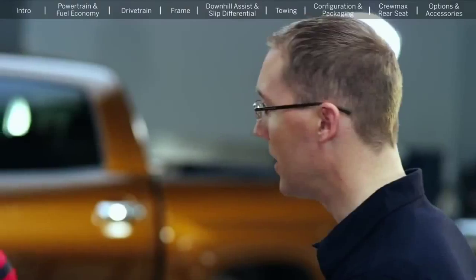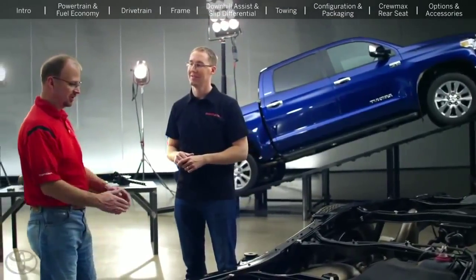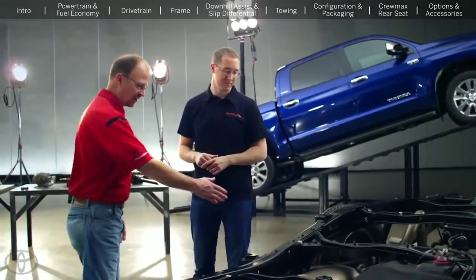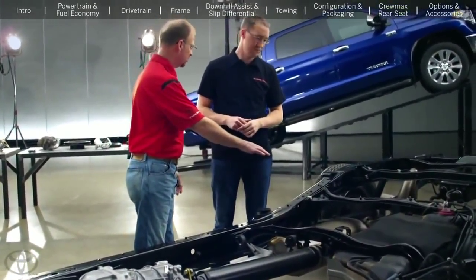One of the forum users had a really specific question. He wanted to know why you've chosen to use a two-piece drive shaft. That's a really good question. We chose to go to a two-piece drive shaft, as you see in our rolling chassis here. The main reason is to change the breakover angle.